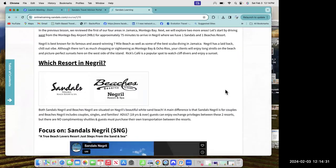Negril is best known for its famous award-winning 7 Mile Beach, as well as some of the best scuba diving in Jamaica. Negril is a laid-back, chill-out vibe, although there isn't as much shopping or sightseeing as Montego Bay or Ocho Rios. Your clients will enjoy long strolls on the beach and a picture-perfect sunset here on the west side of the island. Rick's Cafe is a popular spot to watch cliff divers and enjoy a sunset.